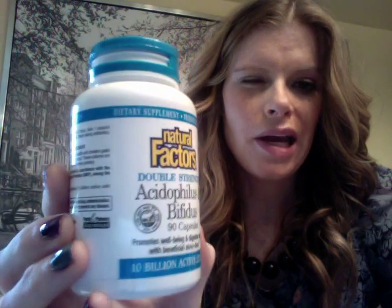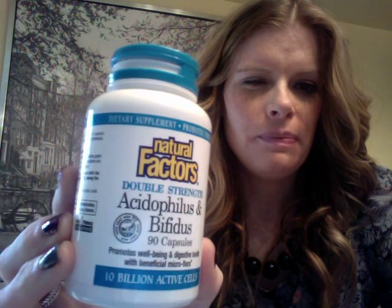I also take vitamin D, which is good for digestive health, but it's also good for mood. It's good for kind of a lot of things. You can get it naturally from sunlight, so it's especially important in the winter to get this, and this you can get anywhere. And then here's another probiotic, and you can see it's a little bit different.